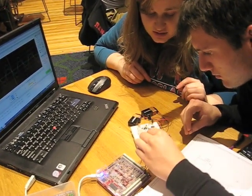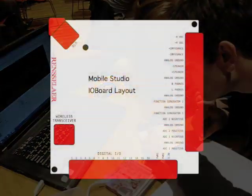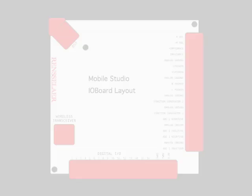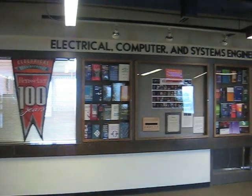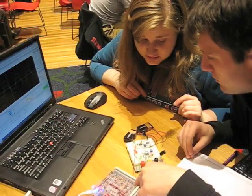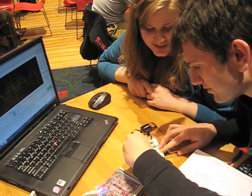The Mobile Studio I/O board was designed to be a low-cost circuit measurement workstation. It includes features such as an oscilloscope, a function generator, digital I/O and pulse width modulation channels, a low-voltage DC power supply, and a high-speed USB interface. To date, these tools have been used predominantly in electrical, computer, and systems engineering courses to strengthen the students' understanding of fundamental concepts in electronic design.